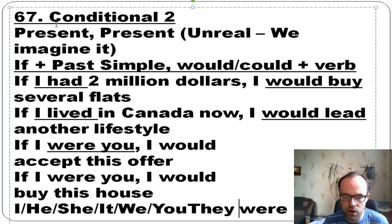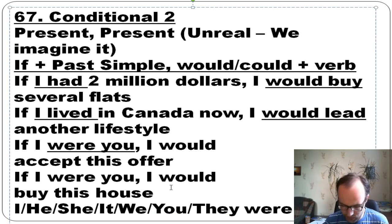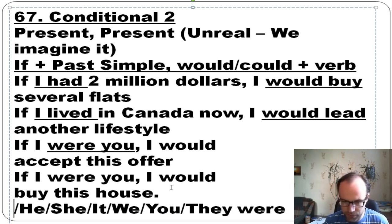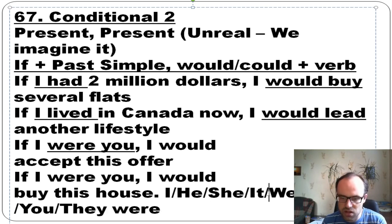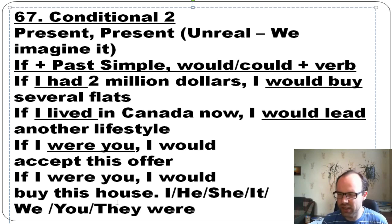You always use were, okay? So you always use the. So yeah, it's a rule. You can use was, but it's very rarely, and it's very formal.